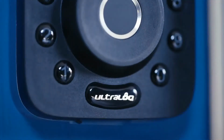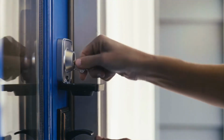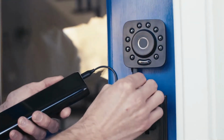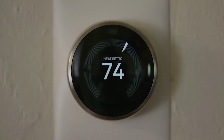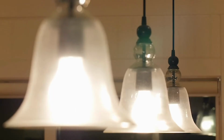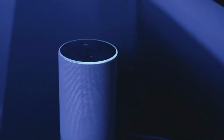With U-Bolt Pro Wi-Fi, you will never get locked out or need a locksmith. Just use the backup key or an external battery if you missed the alerts. IFTTT integration syncs your U-Bolt Pro Wi-Fi with the rest of your smart home, and use voice commands with your smart speaker. Alexa, lock the front door.